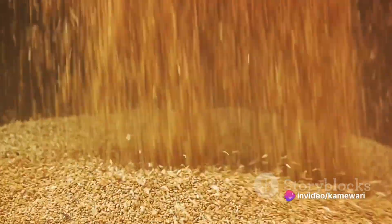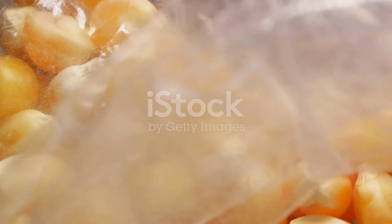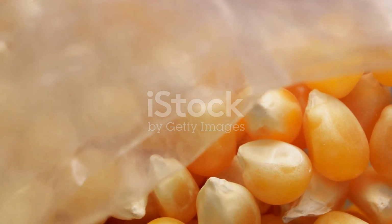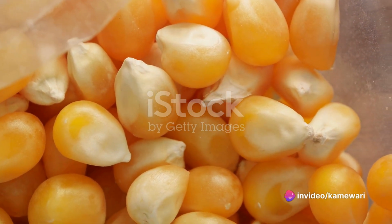Barley is the most common grain used, but corn, rye, and wheat also make appearances. The choice of grain can drastically alter the flavor profile of the whiskey. Barley tends to produce a smooth and rich flavor, while corn can give whiskey a sweeter taste. Rye, on the other hand, is known for its spicy kick.